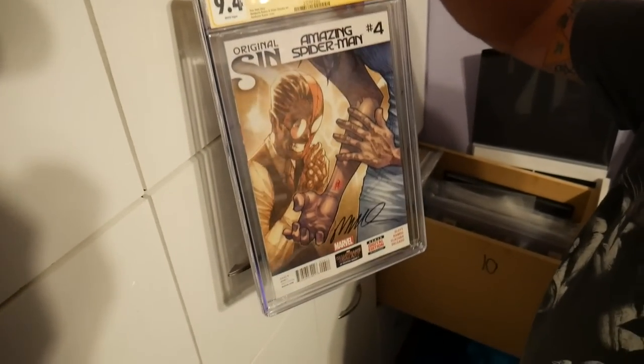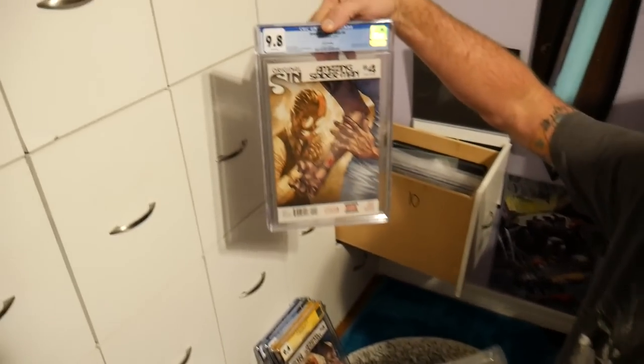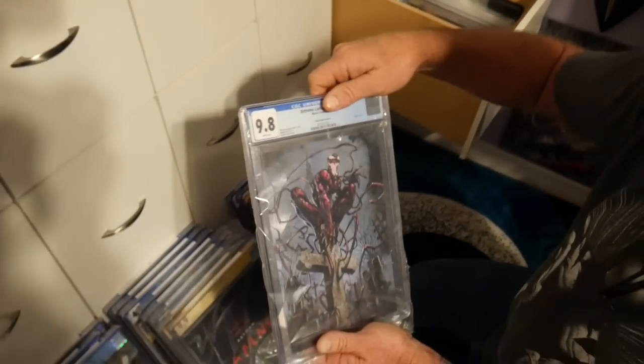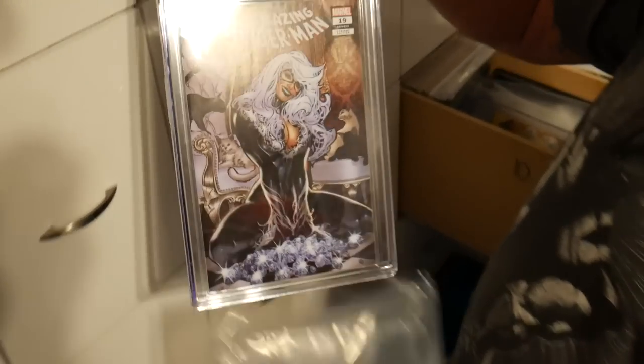And I got all these signed by Humberto Ramos, a set, at MegaCon. Here's the second print one too, the rare one. It's actually worth more than the regular first printing. I had the signature series up for a while and then I was like, nah, I'm just gonna put those up. Oh, that's beautiful. Sick cover, right? Is that Clayton Crain? Yep, beautiful one. Yeah, Black Cat.